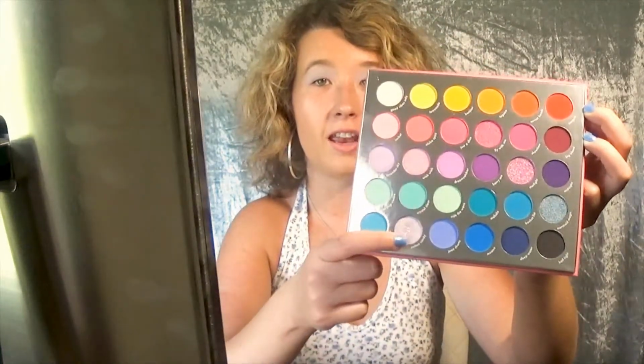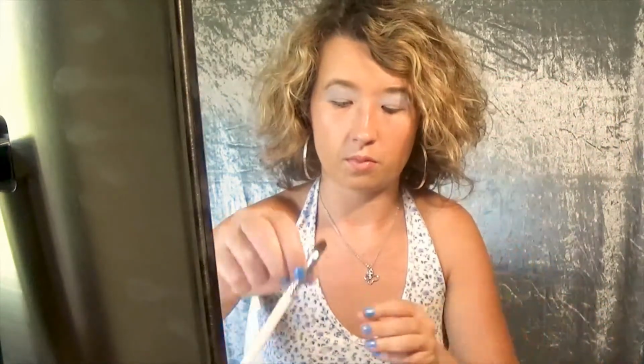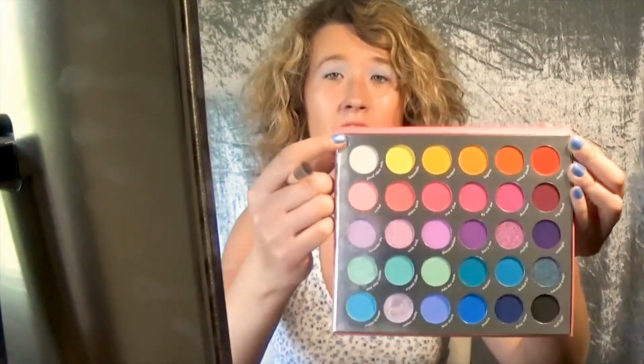Now for my main lid shade, I'm going to be taking Cotton Candy right here. For underneath my brow bone, I'm going to be taking this shade right here.